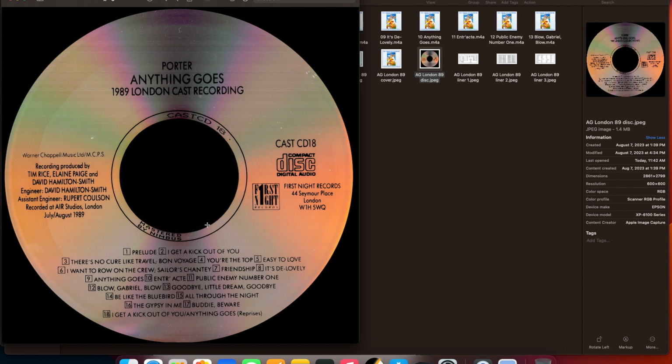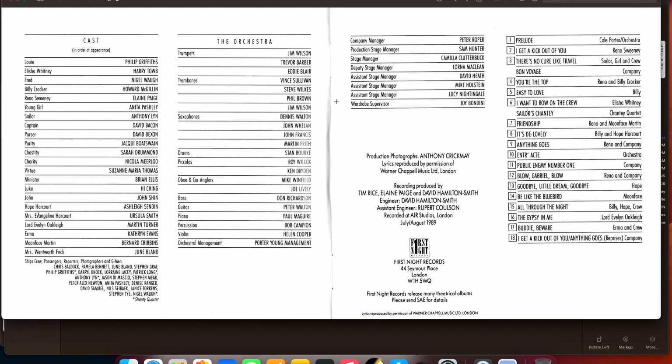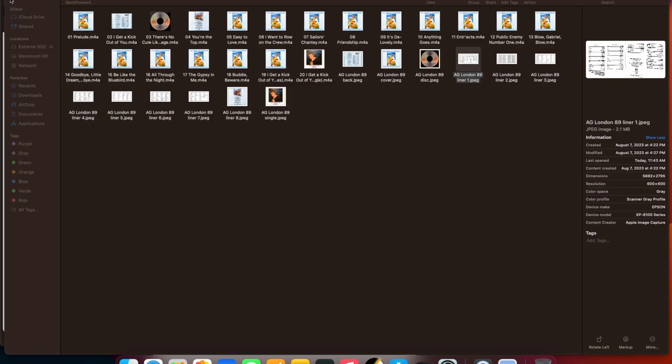And I do kind of doctor these in a way that I kind of take out the center unless they have numbers, like a catalog number or something there, just so it looks better. And I'll show you why I want this to look good when I show you my iTunes. And then, of course, I also do scans of the liner notes. So I just kind of lay those out flat over here on my scanner. So I've got the information here, and I don't have to get fingerprints all over my beautiful collection.